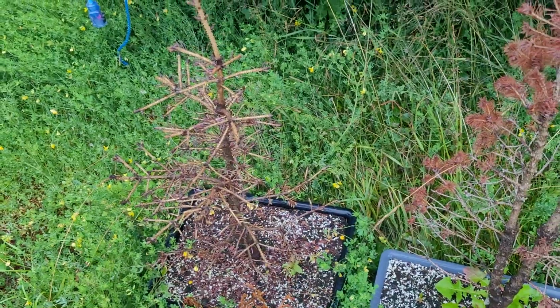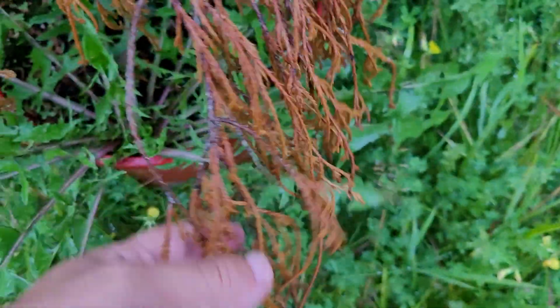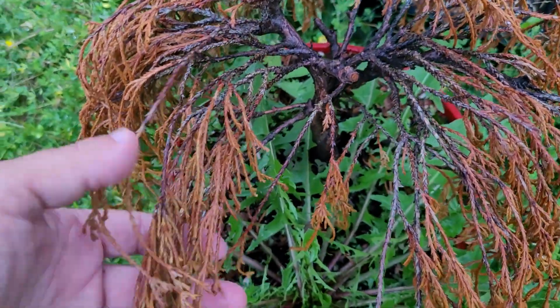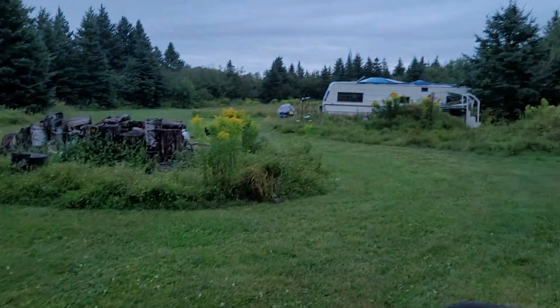I'm hoping it turns out like the other blue spruce, but this one here still has a little bit of green on the tips, and I'm not holding out too much hope. I don't think I'll replace this one. I really loved how it was growing, but I think I'm going to go with native trees, just native trees. I think it might be better.